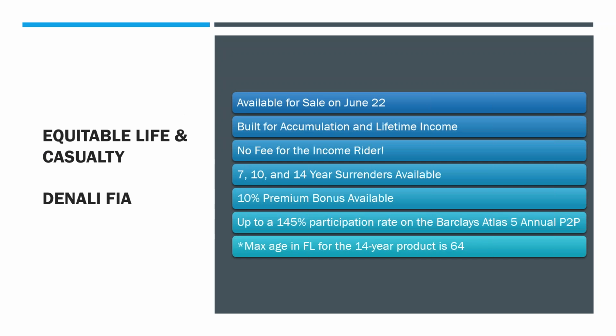Well, this product that is coming out very soon is actually combining those two ideas like I've never seen before. And it's kind of what Bill touched on before he passed it over to me. This is getting you guys on the forefront here. It's available on June 22nd. This product isn't even out yet, but it's built for accumulation and lifetime income. And the great news about it is there's no fee for the income rider.